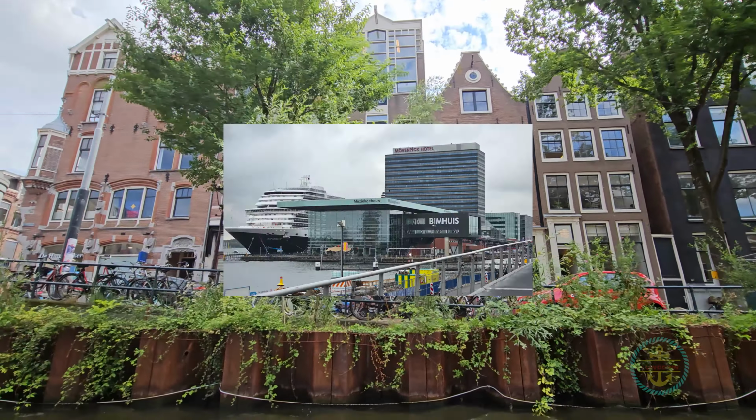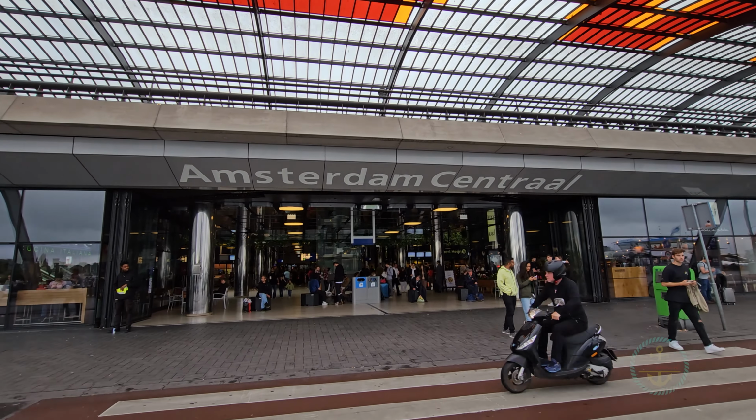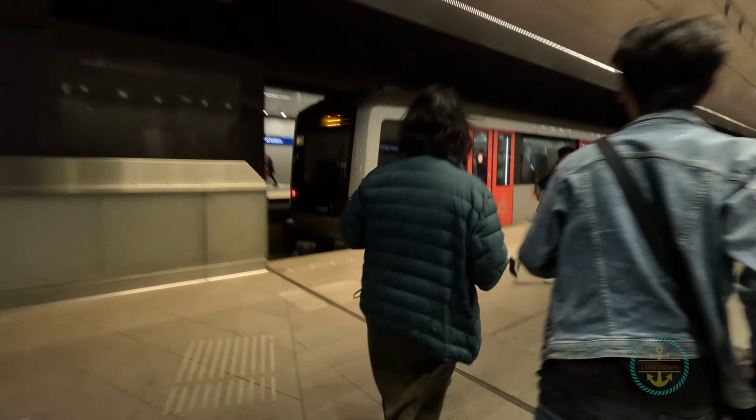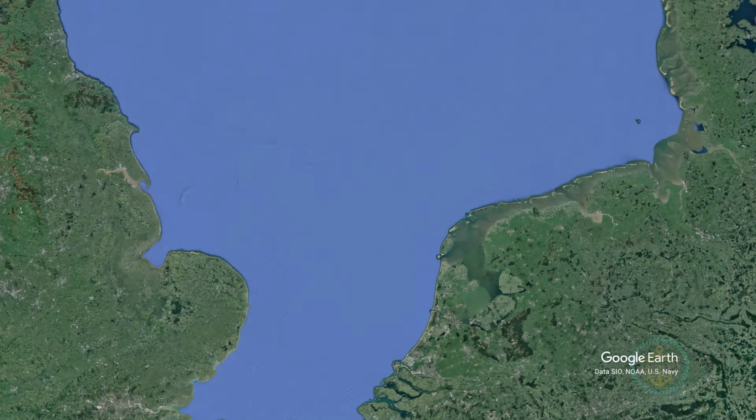If you're cruising to or from Amsterdam, you're likely going to come through this place, Amsterdam Central Station. Here's a primer on the station and the options you have. Last minute rushing not included. I'm Troy and this is the Port Lowdown.